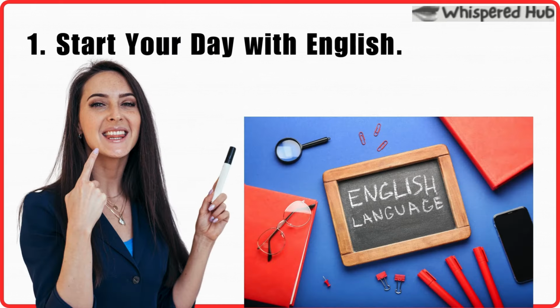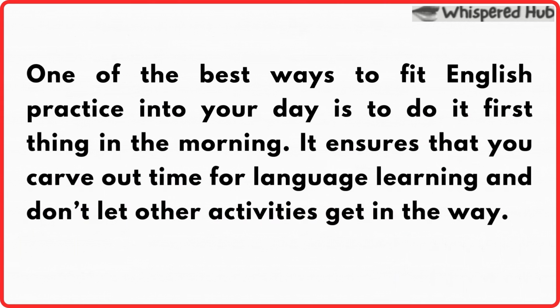Tip number 1. Start your day with English. One of the best ways to fit English practice into your day is to do it first thing in the morning. It ensures that you carve out time for language learning and don't let other activities get in the way.